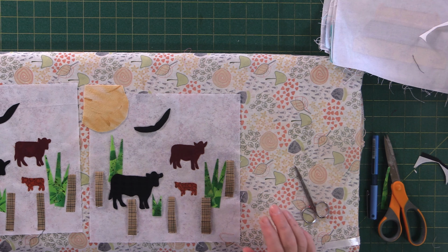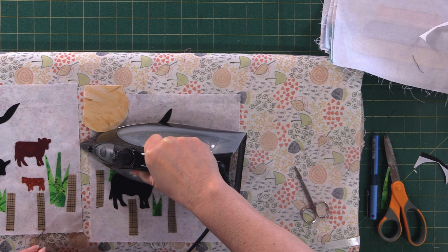Okay, so we're just going to gently press, okay? If you rub back and forth, you might lose the position of what you had put down. That's why sometimes, like I said, if you want to do little steps at a time, press it little steps at a time and go forward. Okay, we'll have to leave this for just a second longer, try and get that black fabric to stay. Lift up. It is very tempting to move the iron back and forth, but you don't want it to slip.